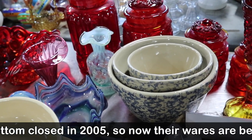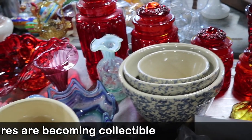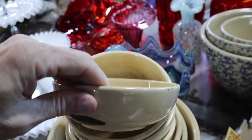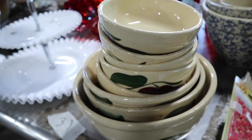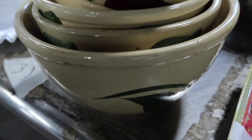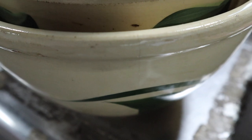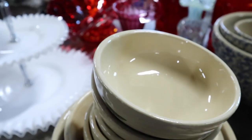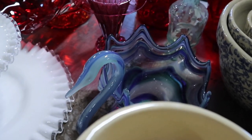And they are collectible, but those are not particularly old. Some of this wattware looks like it may have some age. There is a hairline crack. Again, this is why you preview. You need to see what you're getting before you bid. The smaller bowls look like they're in reasonable shape. Sooner glass swan.